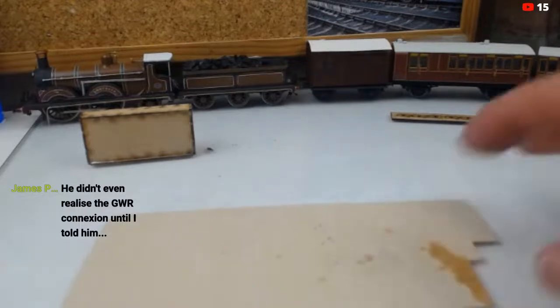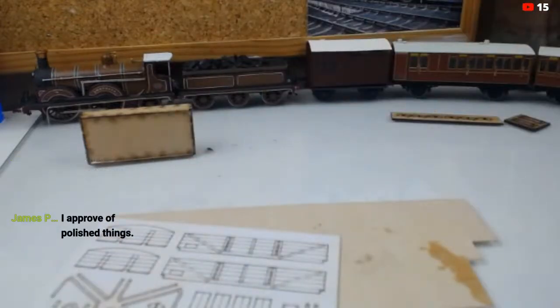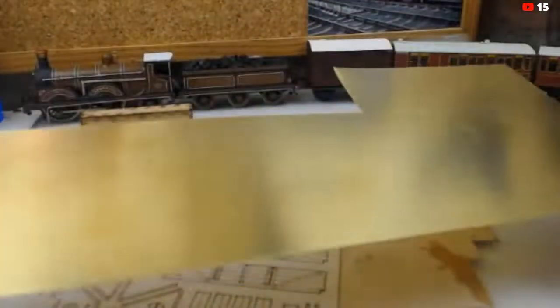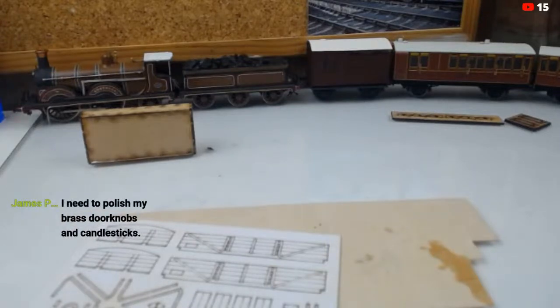Didn't even realise GWR connections told him. Well, I mean, it makes sense. You're not going to get that from most people, are you? I approve of polished things. Yeah, polished metal looks good. Shiny brass has a very nice look to it. Brass and copper is fantastic pre-World War One. In the 1930s, less so. Saves on paint. There's a recession going on, you know, Alex.